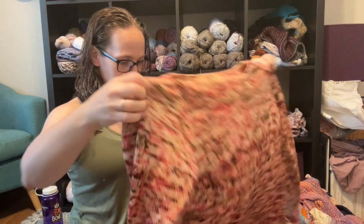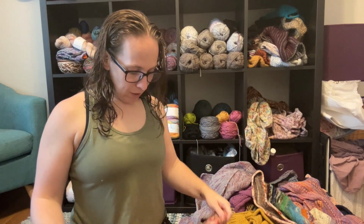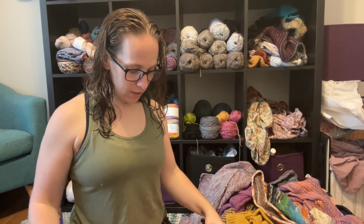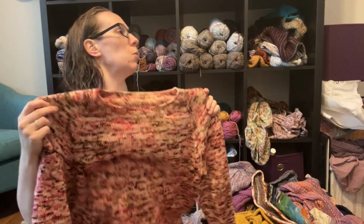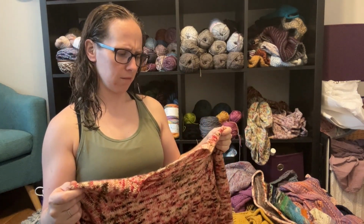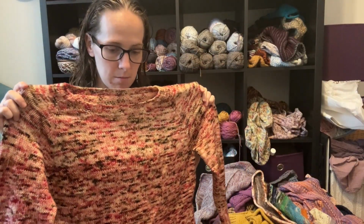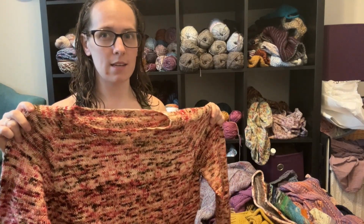This one we're going to keep even though it is ridiculously large on me now. It's good for lounging. I think it's a DK weight. I think it's the basic raglan pullover, so it's by Hoagie Locatelli. It's her straightforward, really basic DK weight pullover. The colorway is called, I think, Mr. Morgan. It was named after Dexter, because I think his last name was Morgan.